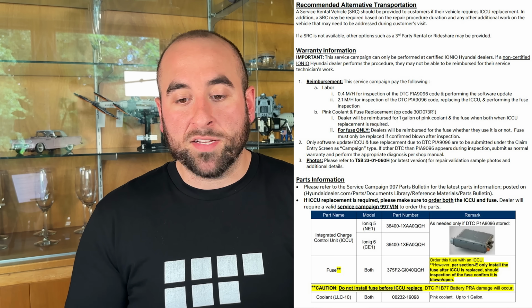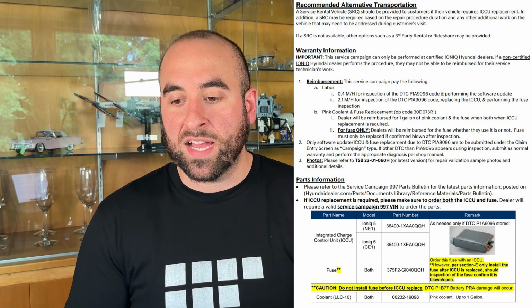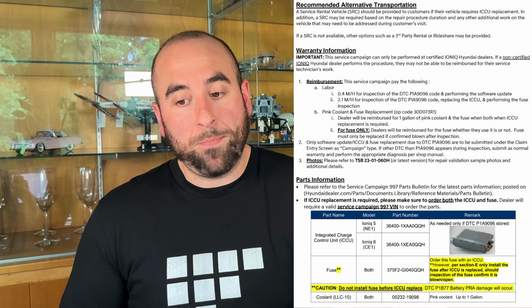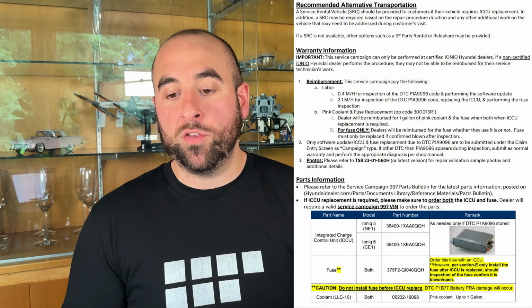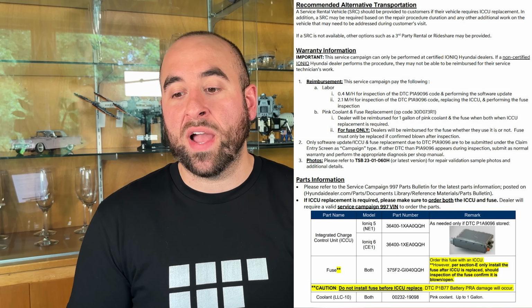So they're saying a service rental vehicle should be provided to the customers if their vehicle requires ICCU replacement. So that's great. You're not going to not have a car. So that's very important for a lot of people that commute on a daily basis. And they go on to say if they don't have any cars on their lot that they can use, then they have to give you a third-party rental through like Avis or Hertz. And they'll even provide you with rideshare if you want.